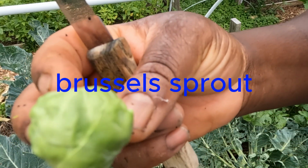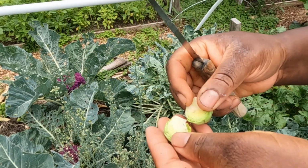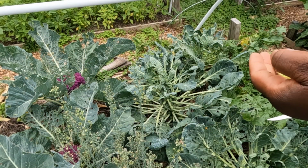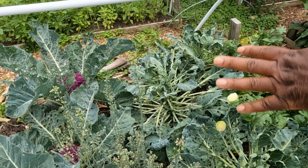This is how it's looking. Let me cut the inside. It's not that bad, guys. I'm just going to let it see if it will grow more. Yes, I know cabbage has done its own there, but I'll just let it see if it will grow more, guys.